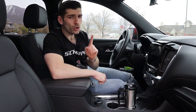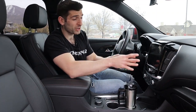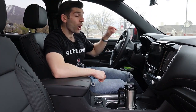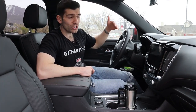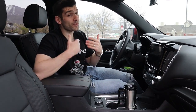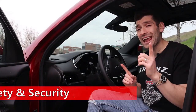Now, that being said, I do wish they improved a couple things, like maybe a slightly larger infotainment screen, maybe 10 inches instead of the 8. And I do wish they had an all-digital instrument cluster, or at least something bigger than this 4.2 inch in this RS trim. That being said, they do offer an 8-inch instrument cluster screen on the higher trim levels, but I feel like that should be standard even on the base trim level, given some of the competition have an all-digital display.